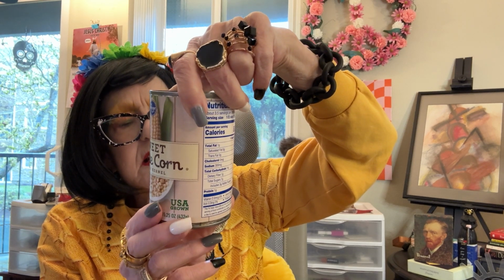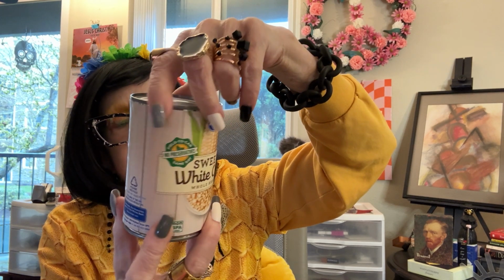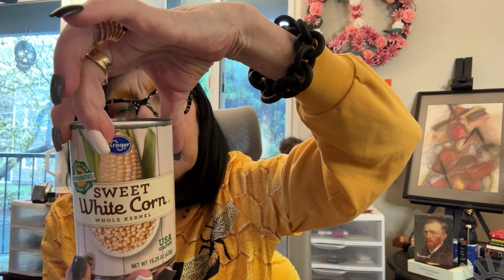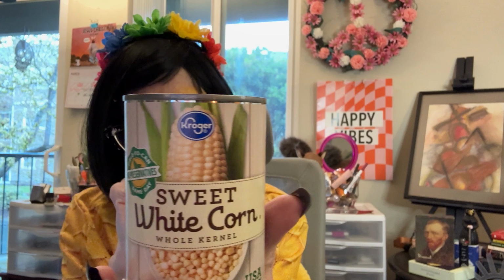And going to see, all right, here it says on the back. It's distributed from Cincinnati, Ohio. It is a product of the USA. So those are things you can look for. There are products that are USA, and I picked this up at Kroger. Yay, no preservatives. This is a really good quality if you're going to be buying a canned vegetable.